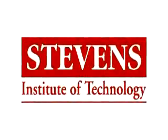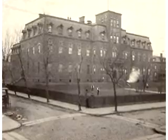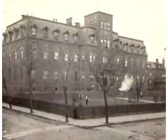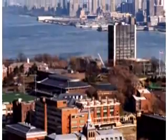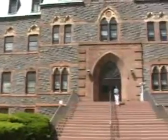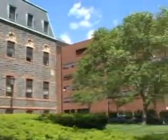In 1870, when Stevens Institute of Technology opened its doors as a college of mechanical engineering, it consisted of 21 students in just one academic building. Today, with more than 4,000 undergraduate and graduate students occupying dozens of buildings, the original academic structure, housing the Grace E. and Kenneth W. DeBaun Auditorium, is still the cornerstone of the Institute.